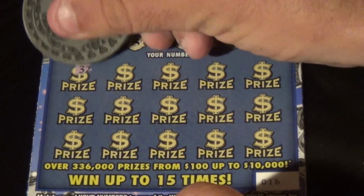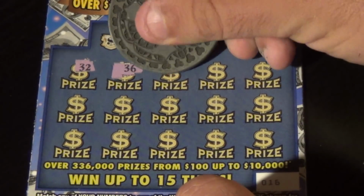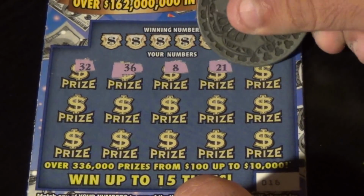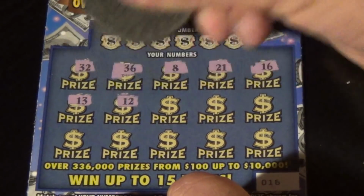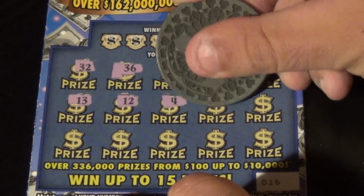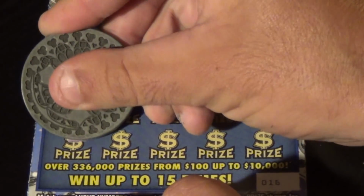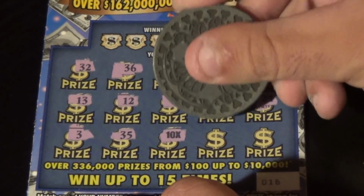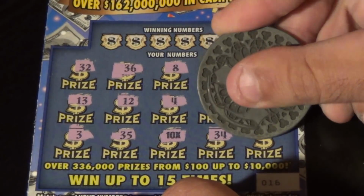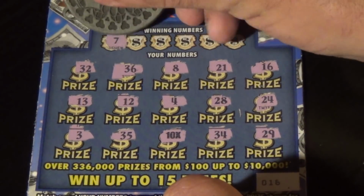Tell you what here, on this one we will look for multipliers first. 32, 36, 8, 21, 16, 13, 12, 4, 28, 24, 3, 35, and a 10X. 34 and a 29. Now we've got a multiplier here. Now let's see if there are matches.